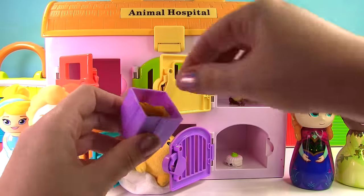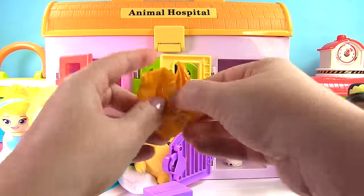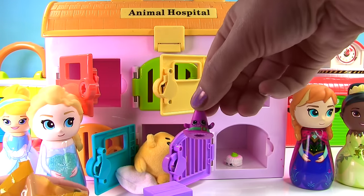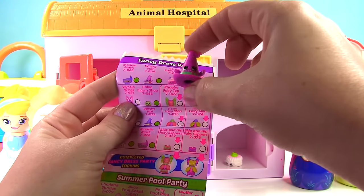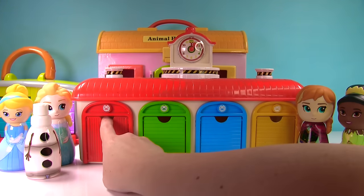All right, let's see our next Shopkin. Who is inside? Come on out, come on out. Looks like we have a little witch's hat. This rare witchy hat is from Fancy Dress Party. It's the final garage, and we still have not found Olaf. Come on, Olaf, be behind the red door.